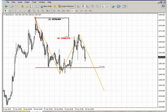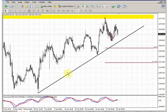And in the short-term perspective, we should keep an eye on this potential ABCD pattern, and maybe if the market will show the breakout of this trend line, this trend line is still our major beacon. If the market will break through it, that will be the halfway to the appearing of the right shoulder of the potential reversal pattern on the daily time frame chart. So let's keep an eye on it.